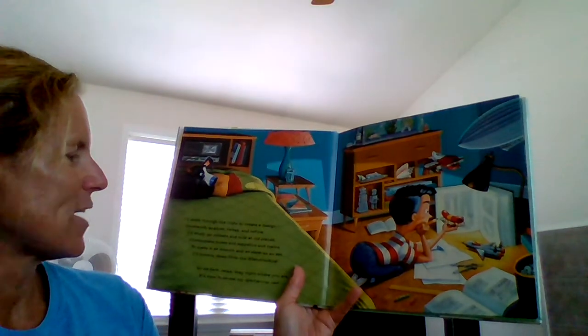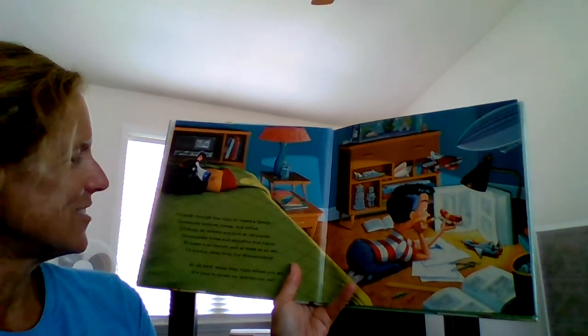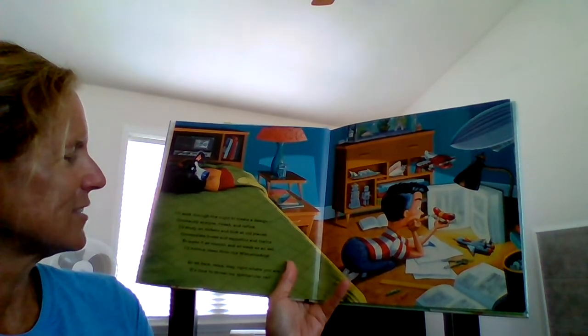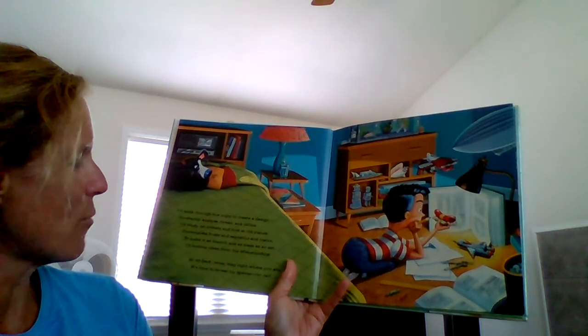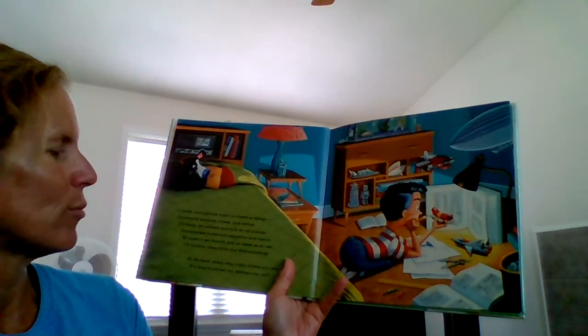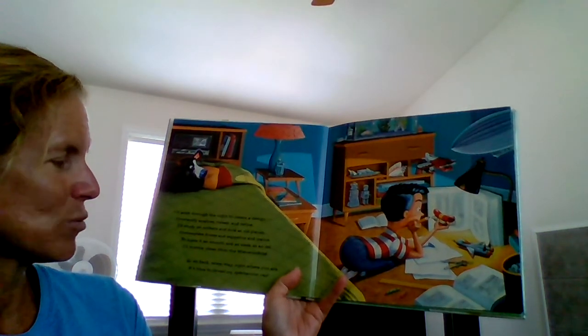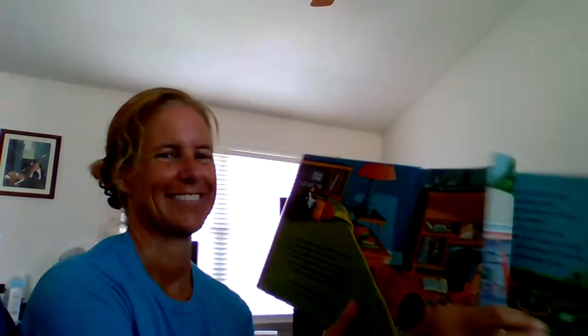I'll work through the night to create a design, constantly analyze, tweak, and refine. I'll study jet rockets and look at old planes, contemplate buses and zeppelins and trains. To make it as smooth and as sleek as an eel, I'll borrow ideas from the Wienermobile. So sit back, relax, stay right where you are. It's time to reveal my spectacular car.